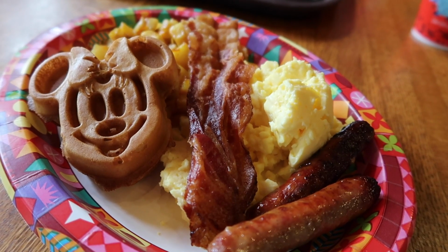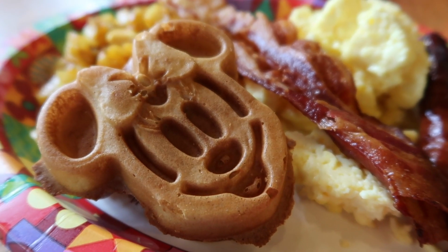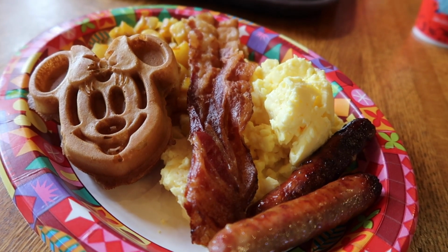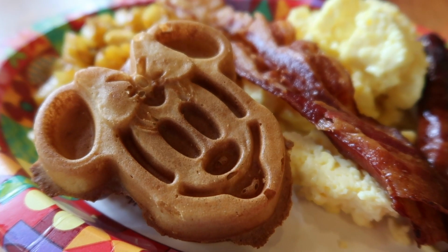So I have gotten the bounty platter before, but one thing that was kind of cool about this one was it's actually a mini waffle, not a Mickey waffle. I've never seen that, and I always get the bounty platter, so I thought that was pretty good. But you do get the home fries, scrambled eggs, bacon, sausage, and the waffle too, which is a pretty good deal. Like I said, it's the most expensive thing that they had here, but you do get a lot for your money, especially if you're going in Disney terms.